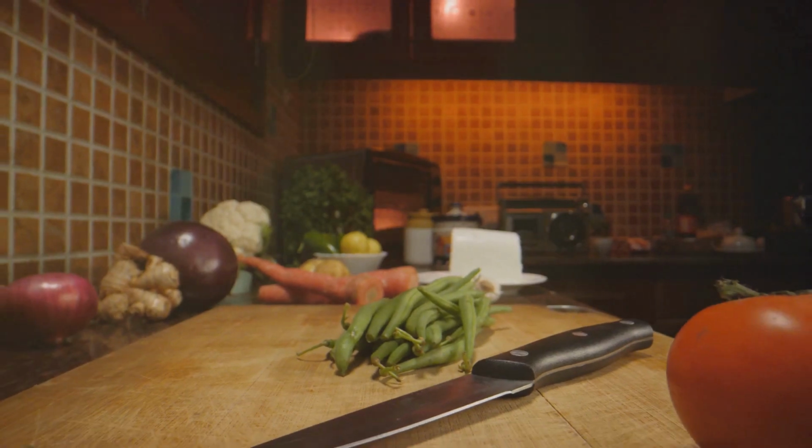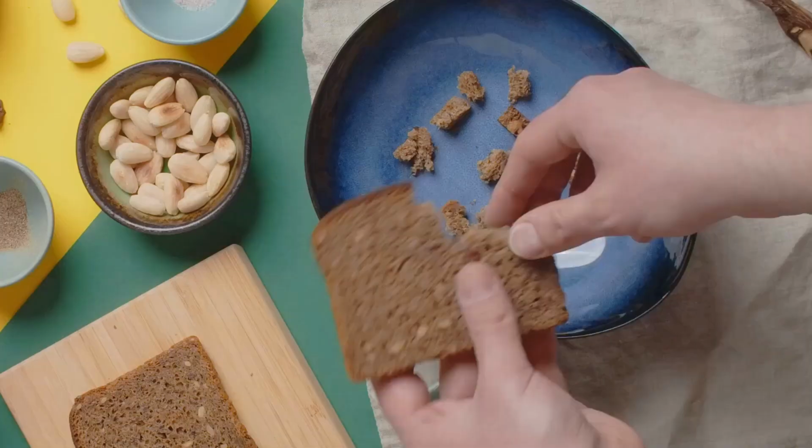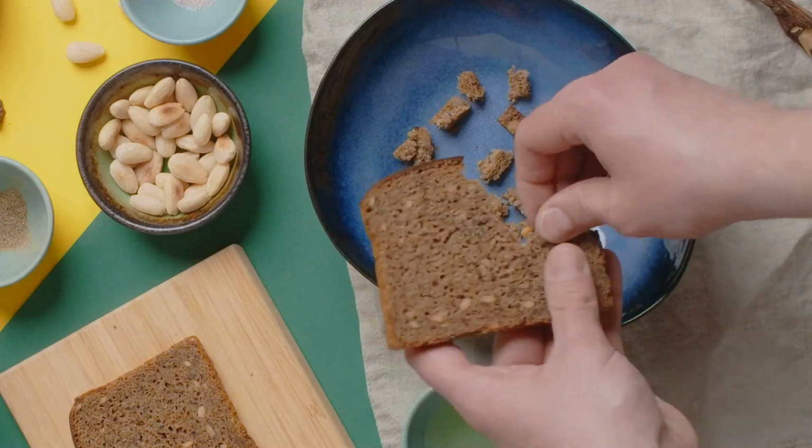Don't forget plant-based proteins. Try incorporating beans and peas into your meals or replace some ground meat with beans. It's an easy way to boost protein without overloading on meat.